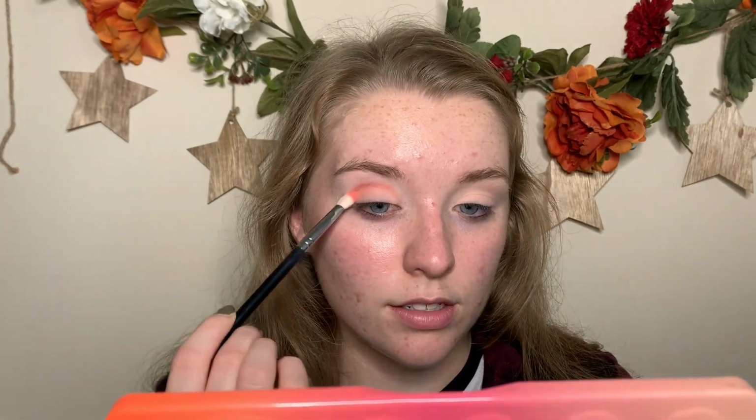I'm not planning on this shade being super apparent once we're all done with this look. I just want to add some warmth to the crease. I'm going to go back to my warm neutral brown roots today. Okay, these shadows are much higher quality than I remember them being.